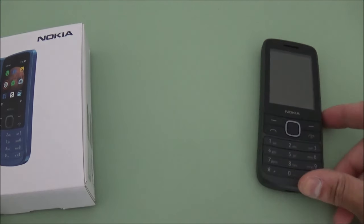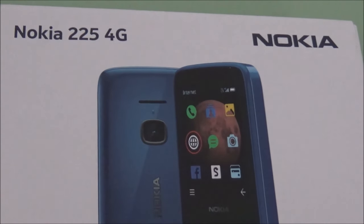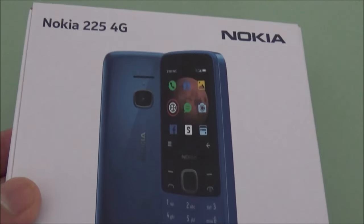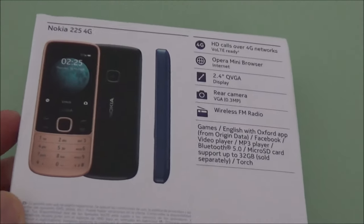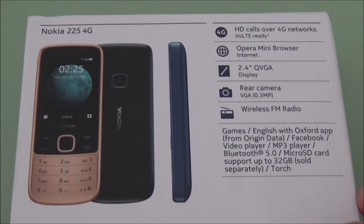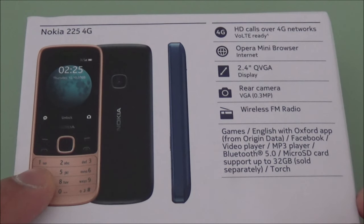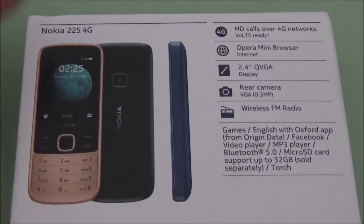The main features of this phone are, well, let me show you the box first. It comes just like this. Made in Vietnam. It's available in black, classic blue or metallic sand. So those are the colors. I do like this color, metallic sand, but I can't get that anywhere at the moment.